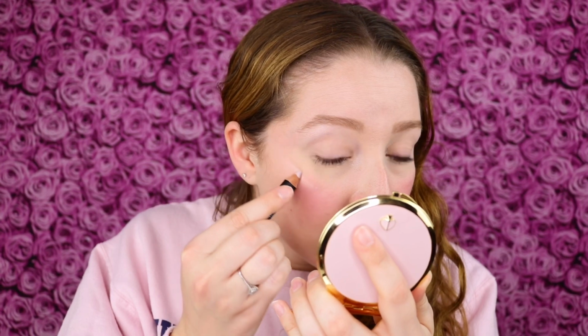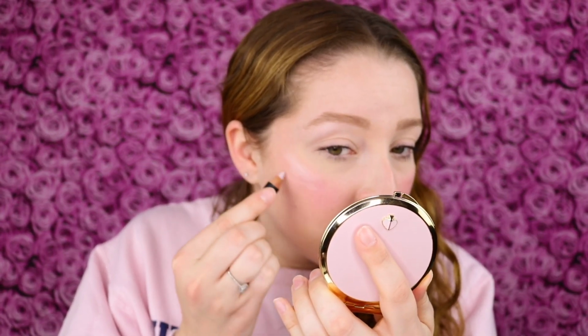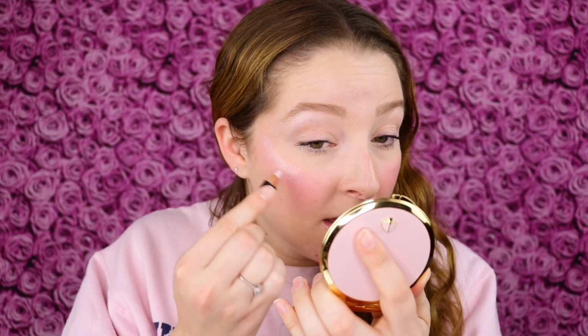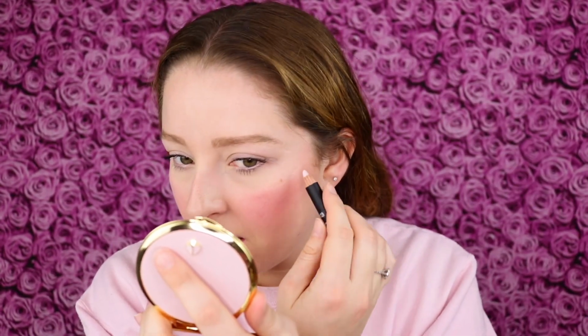Let's see. It really is such an interesting, not in a good way, formula. So dry and matte. It blends a little bit, but it still looks so textured, like creating dry skin. And that sounds terrible, right?